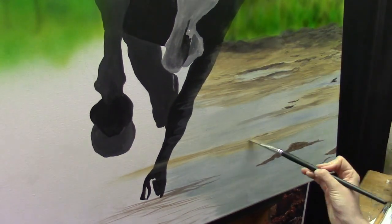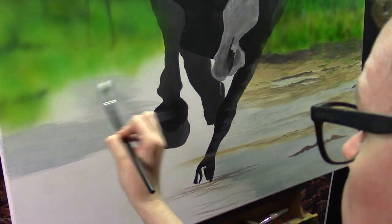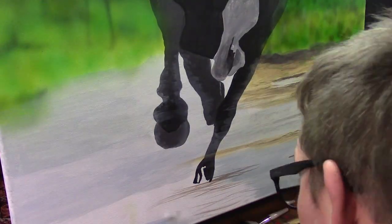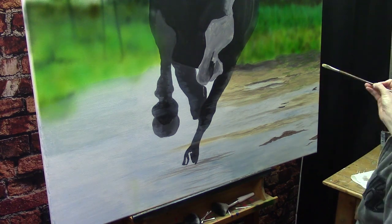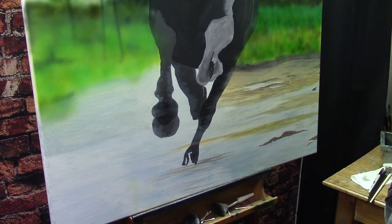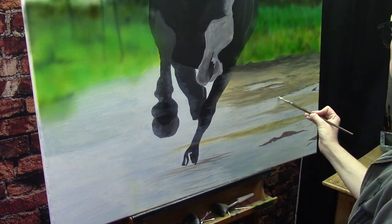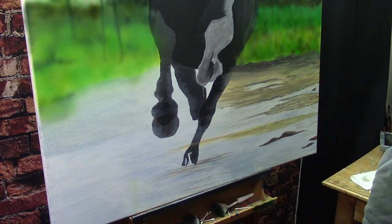And I'm slowly building up the water. There's a lot of different textures there, and I'm not always sure what I really am painting. It may sound a bit funny, but I don't always notice if it was really water, or maybe it's sand with a little bit of water on it. I just follow the main texture that I'm seeing, the main structures, and also the differences in colors, and of course lights and darks again.